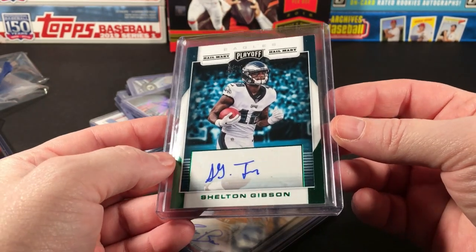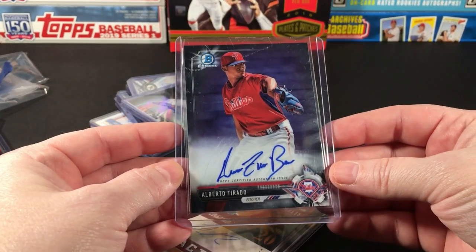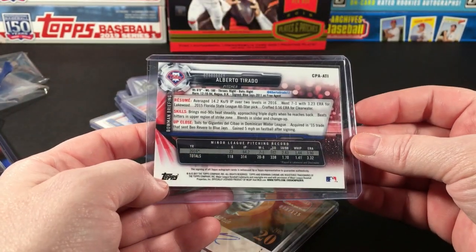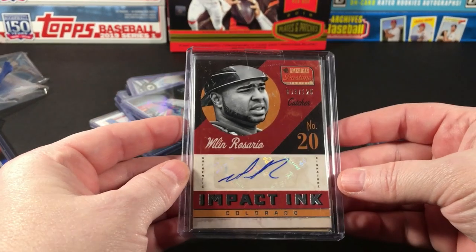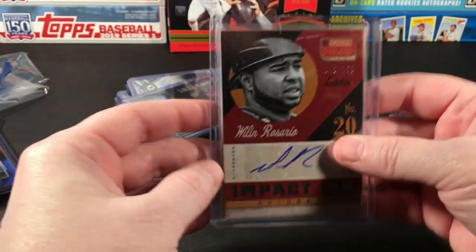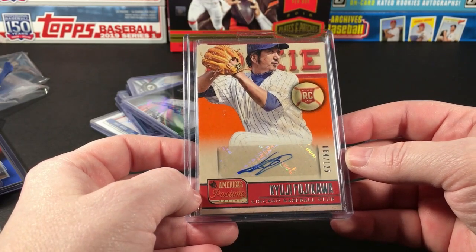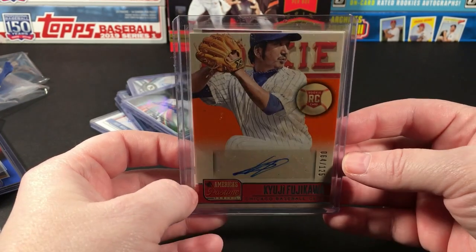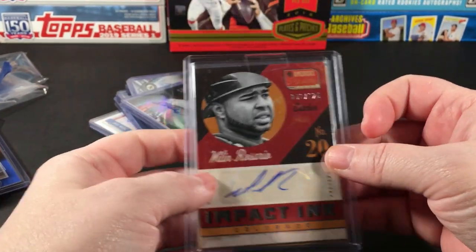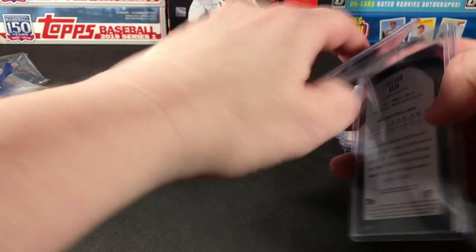I'm trying to see if it's on card or if there's a sticker there. I think there might be a sticker there. Alberto Torrado Bowman Chrome 2017. William Rosario Impact Ink. I think there's another card in there. Fujikawa. I like these cards. I like that style, that design. I'd like to find a box of this. Let me check eBay later for that. Alright, moving on. I can't stare at them forever.